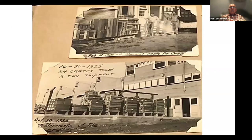And then here's some pictures from the family from their album. That shows in February 1925, a shipment ready for shipping at the top. And another one that says there was 54 crates of tile. That's a 5-ton shipment. That's a big shipment, I think, of tile, 5 tons.